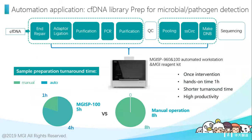Okay, and there's another example for library preparation for microbial or pathogen detection. And the process also includes many steps. And we can see that the sample preparation turnaround time is 5 hours for automation, which is much shorter than 8 hours of the manual operation. And besides, the automated workstation can provide high productivity. It can run 96 samples per run.